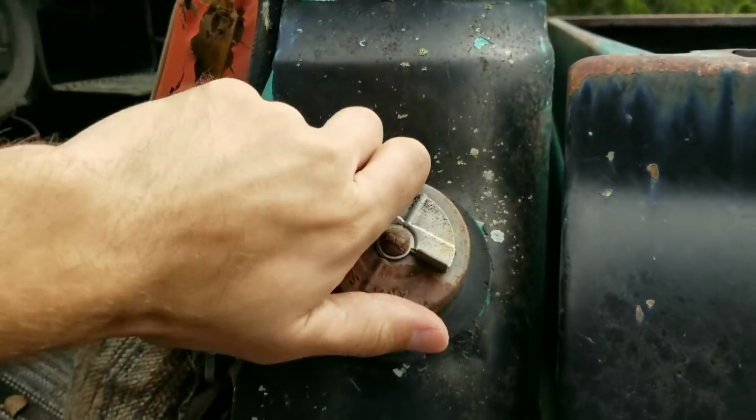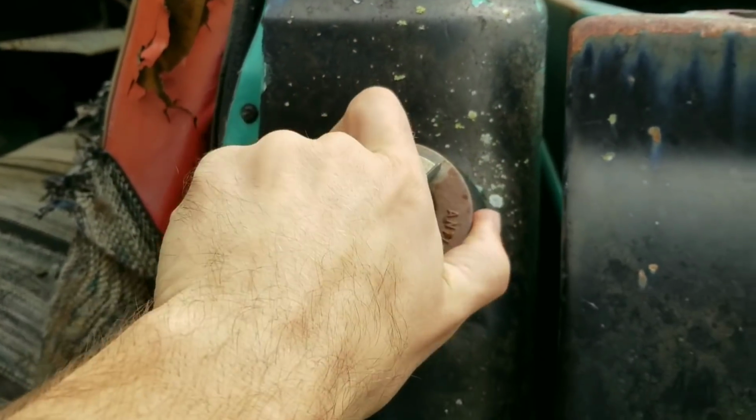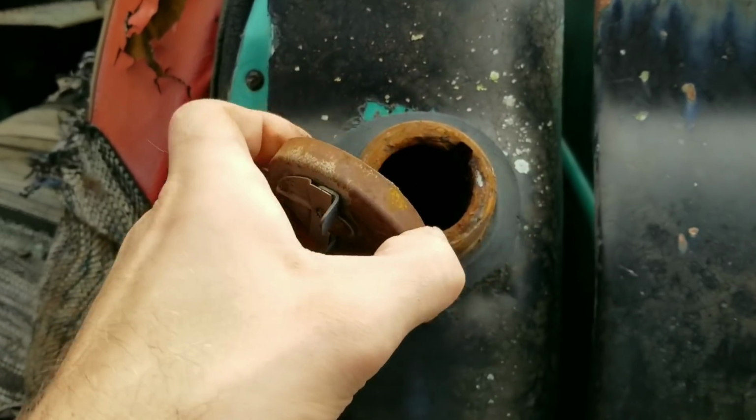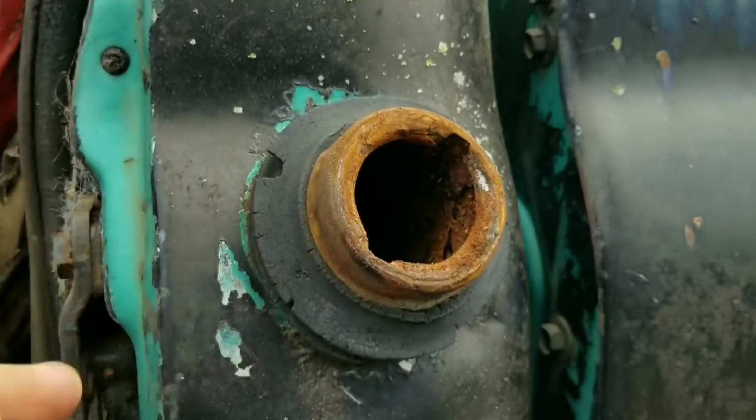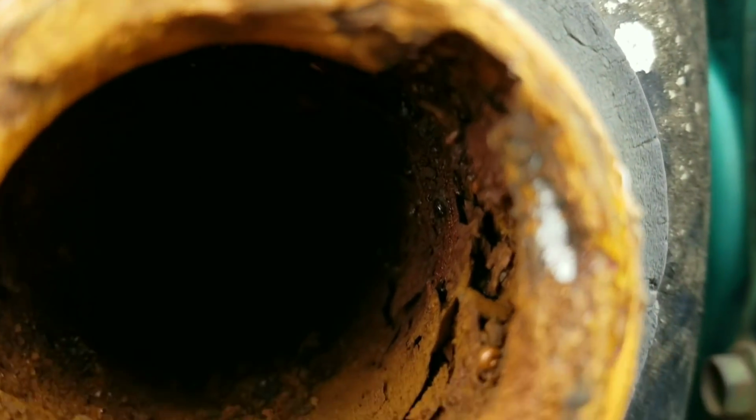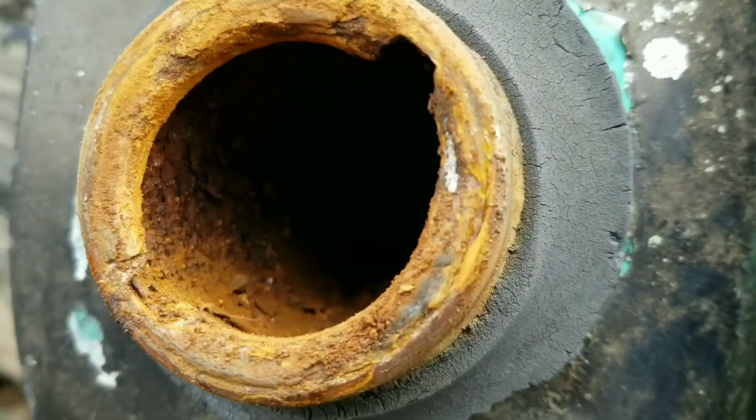Well, we better take a look in this gas tank. It's been 25 years. Oh my god. That is rougher than the backside of a porcupine. Jeez. I don't think we're running any gas through there.